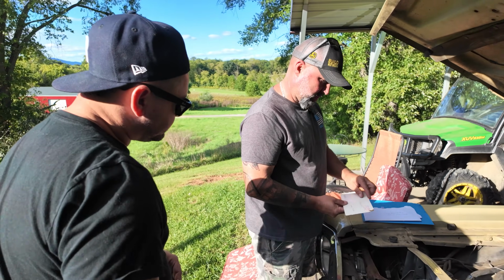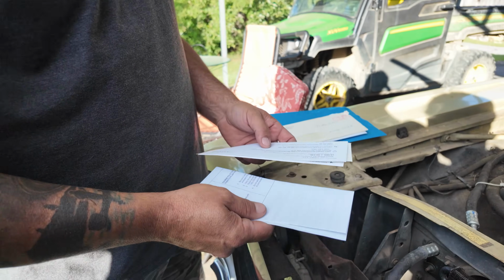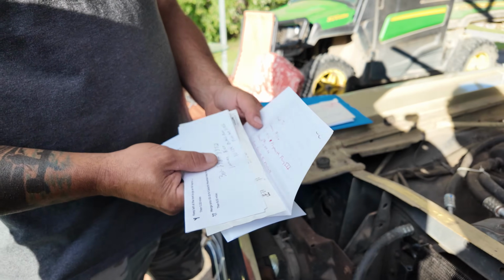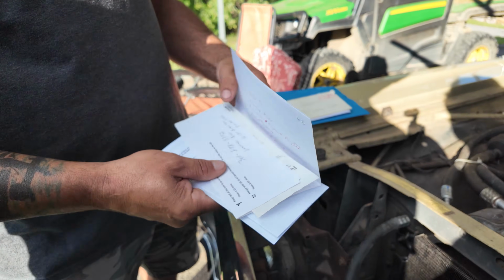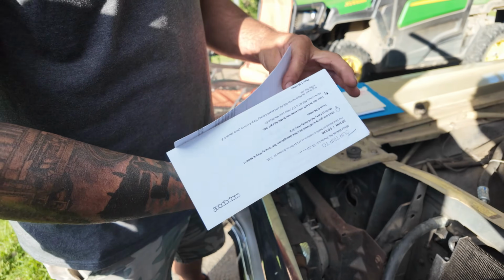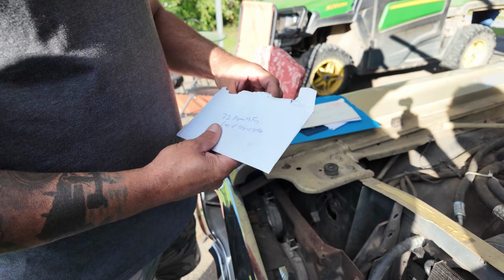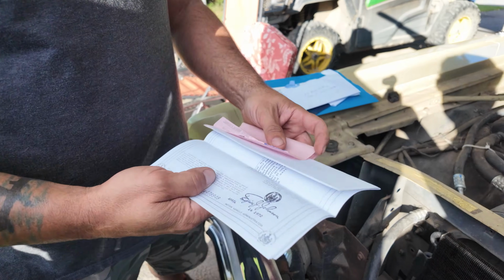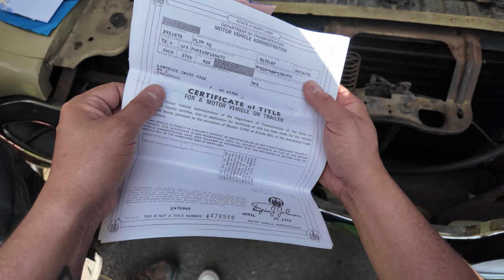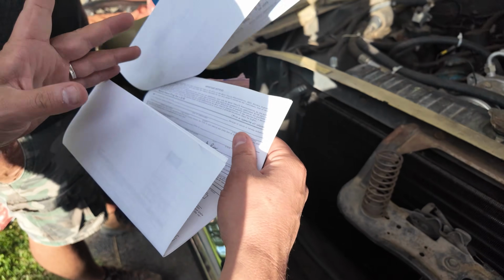Let's go look at this paperwork. That was the mileage when he bought it. Of course, you can tell by the envelope, he didn't drive it hardly any. No, my dad just wanted it because it was something that his dad had. Yeah, sure. The original title. Of course, it's a copy of the original title, but that's cool. Issued 4/14/72. Yeah, that's the back of it.